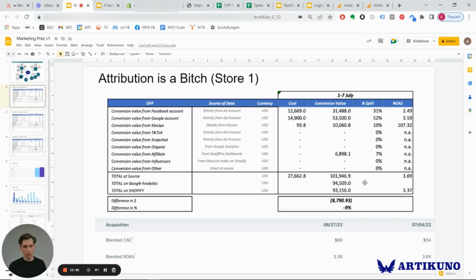If we would just trust what Facebook and Google and Klaviyo are telling us in terms of how much they believe we are getting in conversion value, we should have actually made over 100,000 in revenue, but in reality we only made 93,000, right? So that's the difference of minus 9%, a difference of almost 9K.